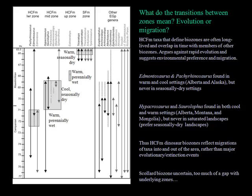Well, this is kind of a cool diagram because it tells us, here are the taxa again that define the biozones. But this time what I've done is included the ranges of these animals, whether they're known in Drumheller or not. So for example, Pachyrhinosaurus and Edmontosaurus have much greater ranges than they show in Drumheller. And they're known from Alaska, Montana, Saskatchewan, as well as Alberta. And the fact that these animals have much larger ranges is telling us that it's more likely that these are migration and environmental preferences rather than just evolutionary changes. The transitions between these 2 zones, then, we want to look at in terms of environment.